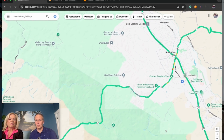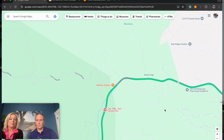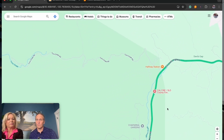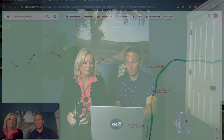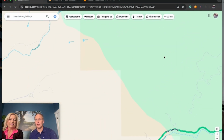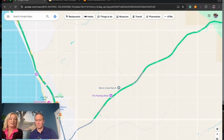And that's where you'll see most of your ranch properties, your rural Morro Bay properties are going to be pretty much in between Morro Bay and Atascadero. And let's give an honorable mention here, Halfway Station. It's probably actually Atascadero. Yes. But cool little out-of-the-way restaurant here. If you do want to come and check out this area, you can stop there, grab some lunch, maybe some live music. It's still a Morro Bay fixture because it's the halfway station between Atascadero and Morro Bay.